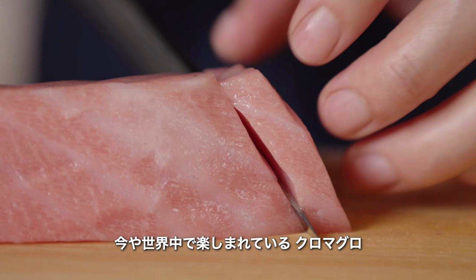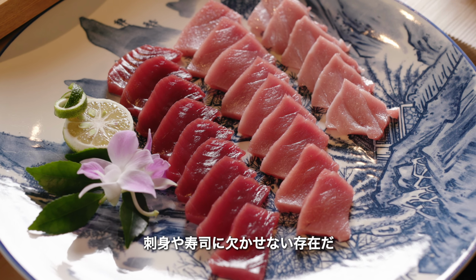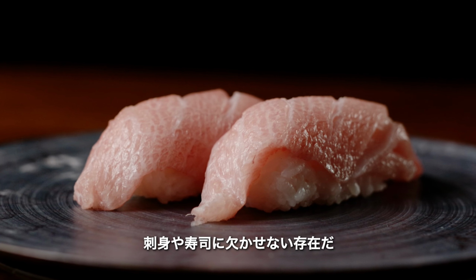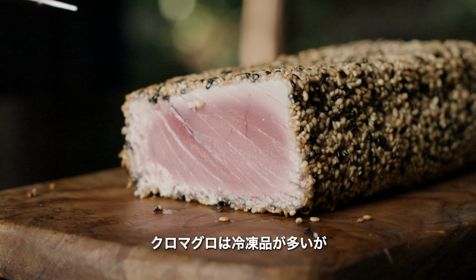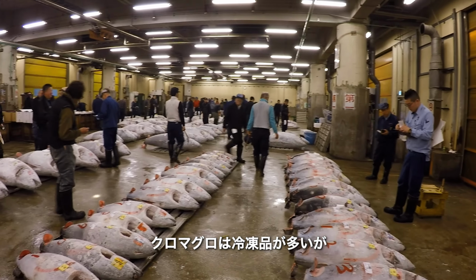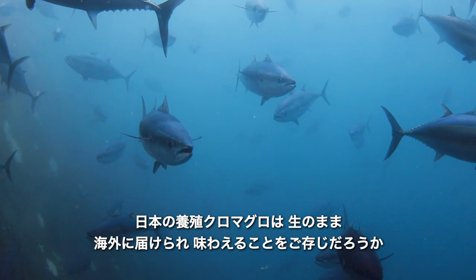Fresh bluefin tuna reigns over the culinary world these days, especially when it comes to sushi and sashimi. Bluefin tuna is often exported frozen, but did you know that you can now enjoy it fresh from Japan too?